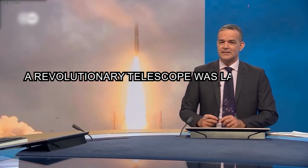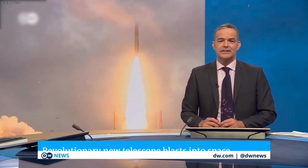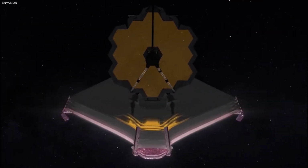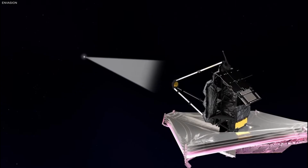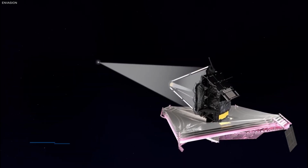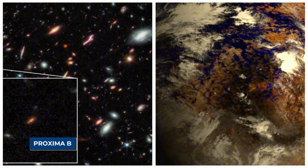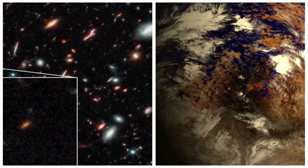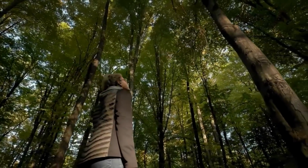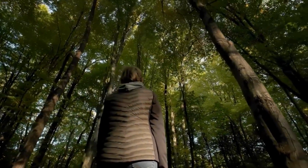A revolutionary telescope was launched into space, marking the beginning of a new era of scientific exploration. The James Webb Telescope has done it again, and this time it's making headlines for something truly groundbreaking. Proxima B, the closest exoplanet to our solar system, might not be just another distant rock after all. Recent discoveries suggest that life could actually exist there, and the evidence is nothing short of jaw-dropping.